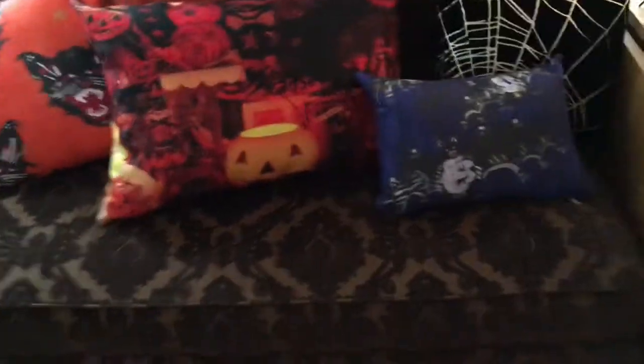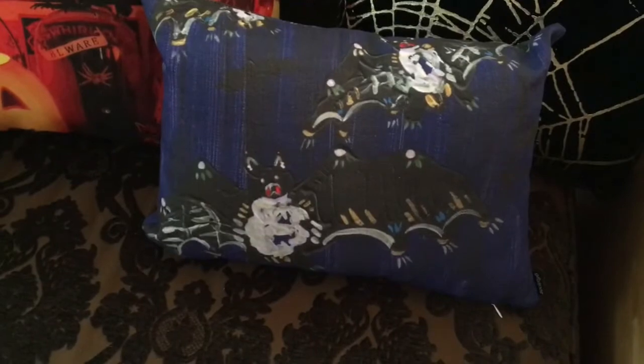So I just love putting my work on things. It's just really fun. This is a fun bat pillow, and one of the first pieces I did.